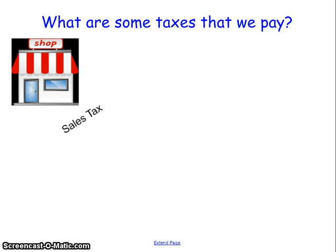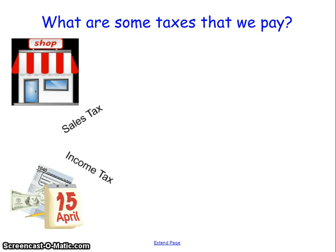One of them is the sales tax. When you go to McDonald's and get something off the dollar menu and it ends up costing you $1.08, you are paying sales tax. It's a percentage on your purchase that you have to pay on top of the purchasing price. Next up is the income tax, which you're probably not paying yet, but you will, believe me, everyone does. That is, you pay a percentage of your annual income at the end of every year.